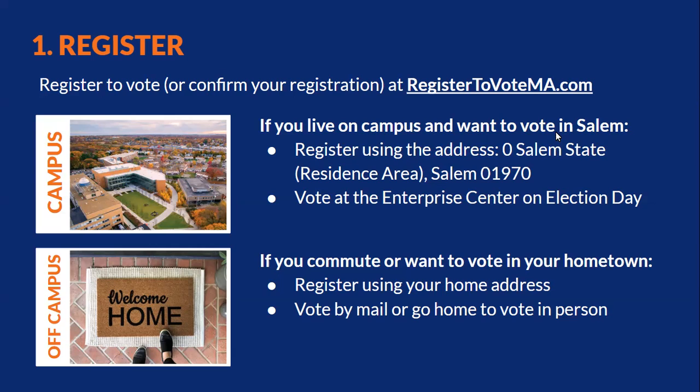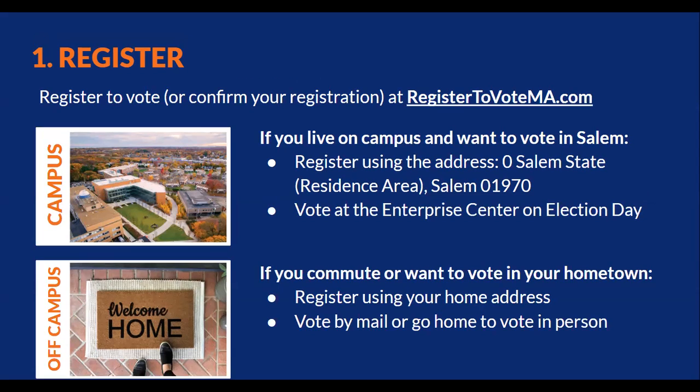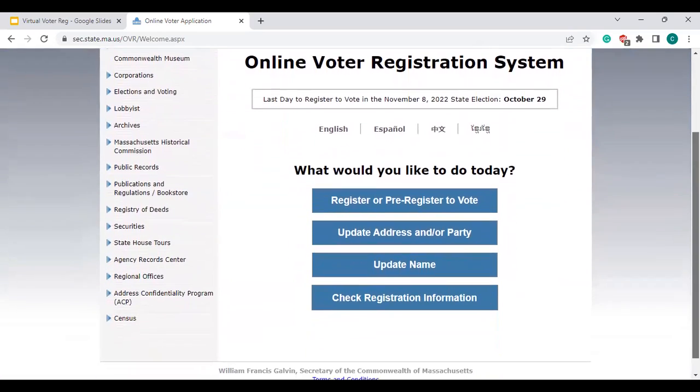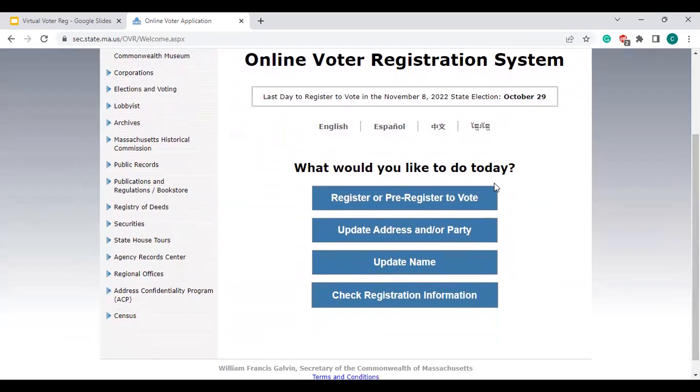So again, in order to register to vote, you will go to registertovotema.com. This is what the page will look like. So if you're registering to vote for the first time, you can click register to vote. Or if you're updating your address or party, you can click update address and or party, though the forms will be the same.